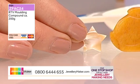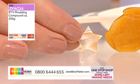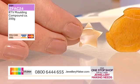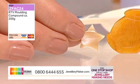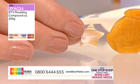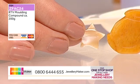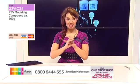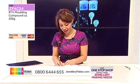Maybe if you've got a couple of different shapes that you want to work in together, you can then use that same mould time and time again for years and years and years, add that onto your own little piece, almost as your little trademark stamp, almost as your little team logo, as it were. Think about Chanel, you know, the two C's opposite each other. You could create something like that with it.